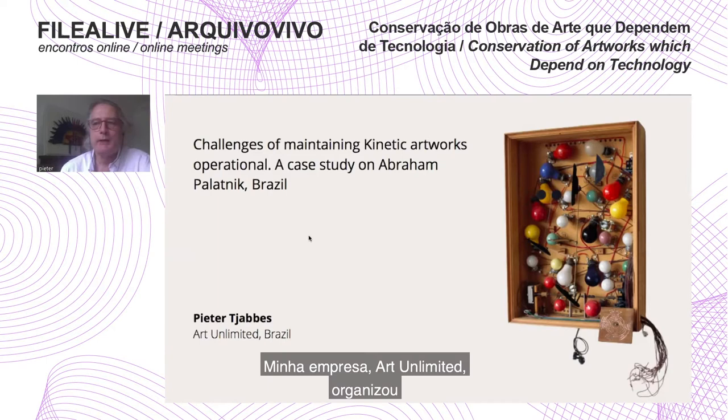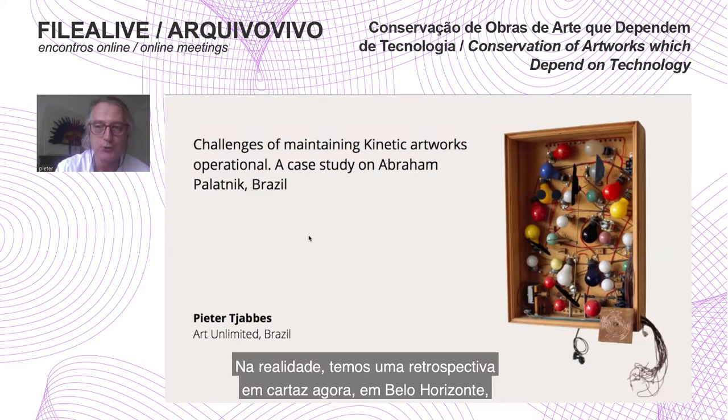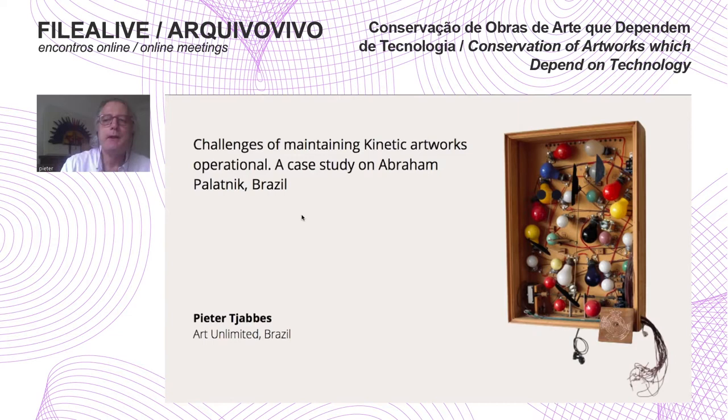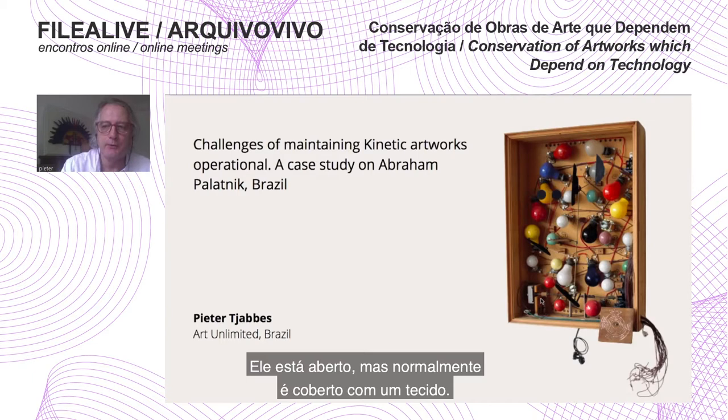We have been organizing, my company Art Unlimited has been organizing seven exhibitions since 2013 till today. Actually, we have one exhibition on show now, a retrospective exhibition in Belo Horizonte, unfortunately closed for visitation right now. What we see on this image is a synchromatic. It is open. Normally there's a fabric on top of it. But I wanted to show this because I'm going to talk about how the work functions and what problems this presents for us.